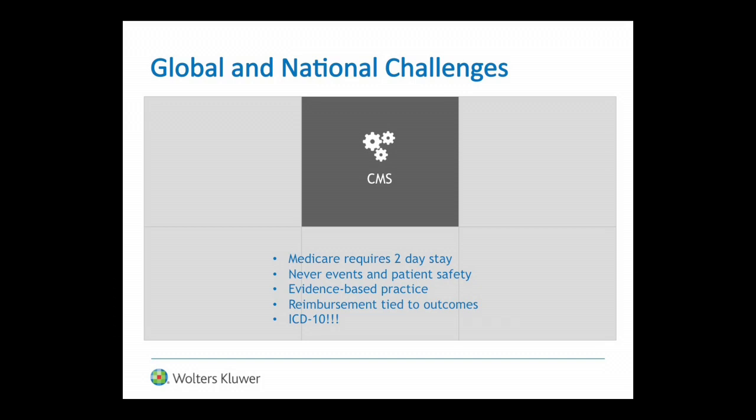We also know never events and patient safety are a big issue. We know that the Centers for Medicare and Medicaid are not going to pay for any of the never events that occur. So if your hospital or your patient has a never event, you're not going to get that reimbursement. So what we're seeing is a lot of education of the staff to prevent never events and really improve patient safety. The other thing the Center for Medicare and Medicaid says is that care needs to be based on evidence, and that evidence needs to be put in place at point of care for clinical decision support. This makes a lot of sense. We need to do the right things right.